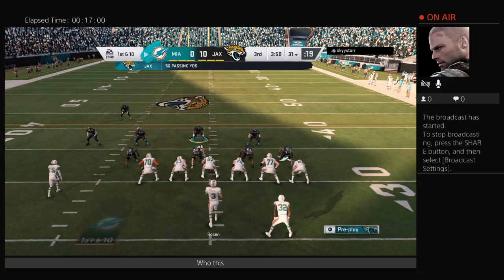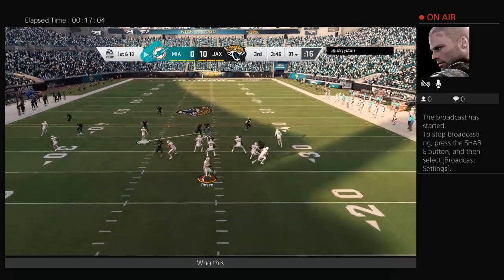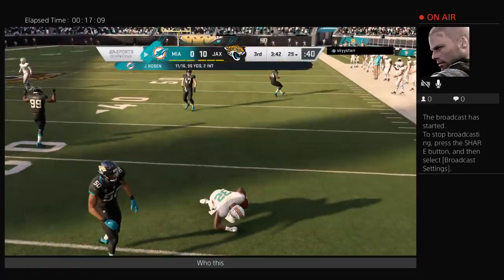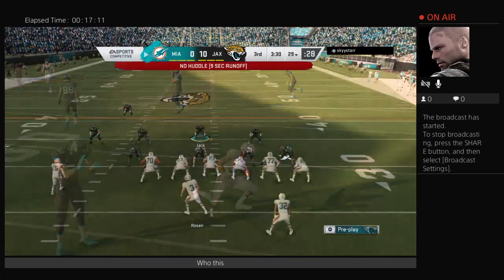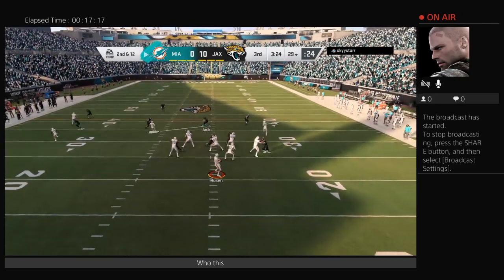Line of scrimmage, the 31, now on first and 10. Out of the gun, here's Josh Rosen. It's complete to Drake, and he went nowhere. He'll lose yardage back to the 29. That's going to go as a loss of 2, and it'll be second down.